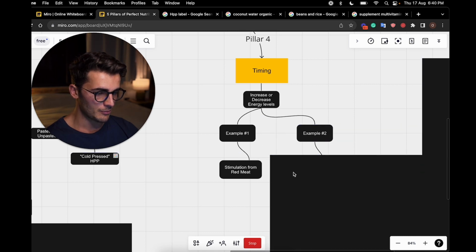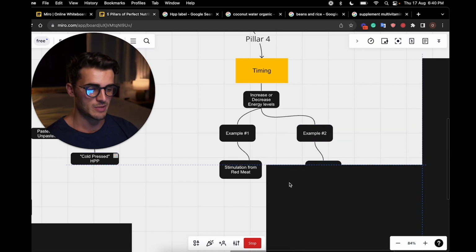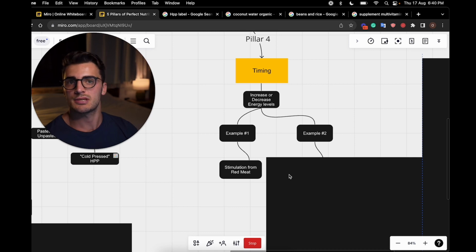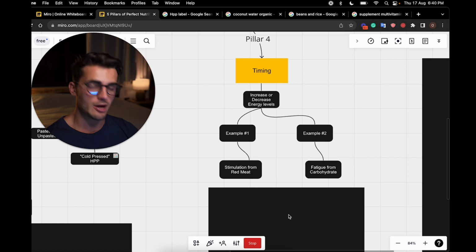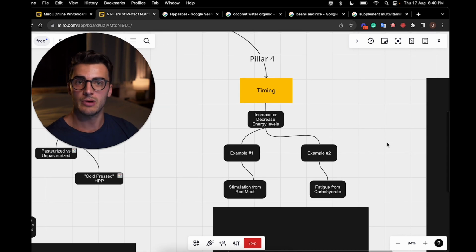The next example I'm going to give is on the opposite end of the spectrum, and I like to use extreme examples to highlight the point, right? And that is fatigue from carbohydrates. So imagine you wake up in the morning and you eat a big plate of pasta or a risotto, something like that. Is that food going to give you energy? Probably not. It's probably going to give you less energy than you had before you ate the food. You might start yawning, feeling like you want to lie down.